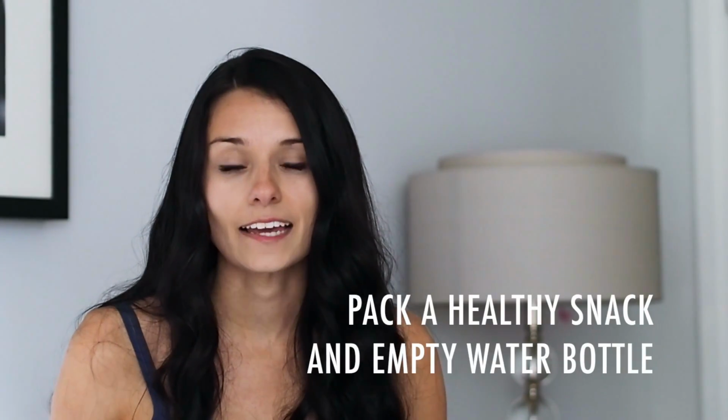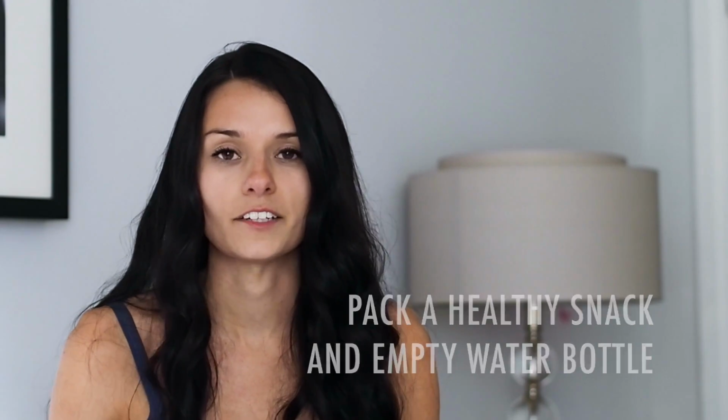Pack a healthy snack and an empty water bottle in your carry-on. You won't have to buy any food on your flight if you're on a short-haul one. And it also means it's easier for you to stay hydrated on your flight. You won't have to keep asking the stewardess for water or buying bottles at the airport.